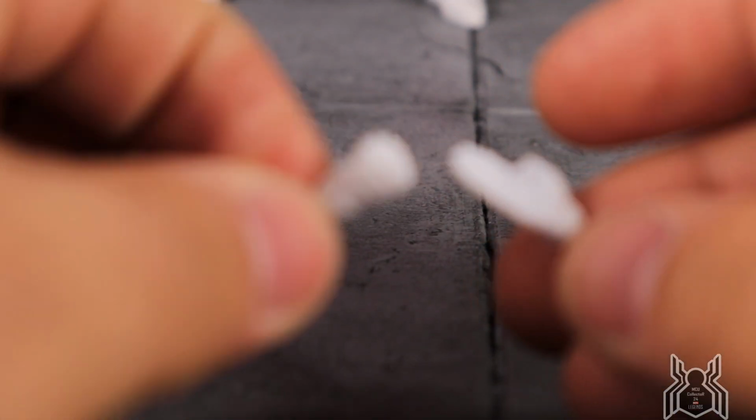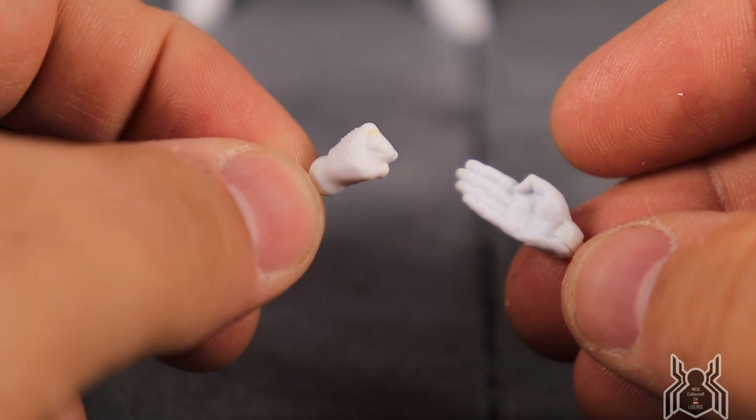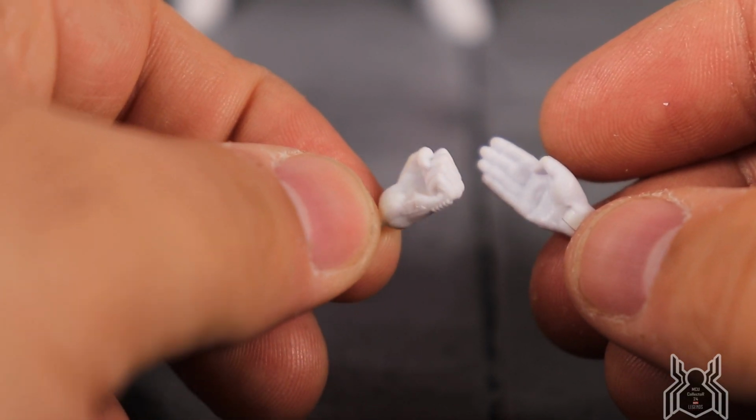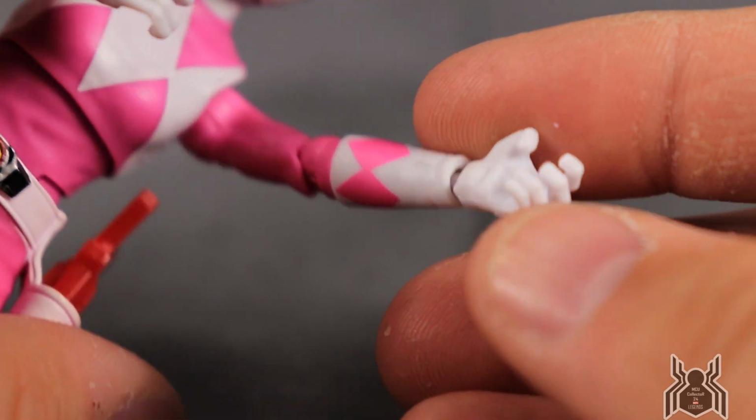Out of the package, she comes with 2 additional interchangeable hands. For the left hand, she comes with a fist, and for the right hand, she comes with the karate chop hand, because the figure out of the package for the left and the right hands actually are sculpted in for her bow specifically of holding it.